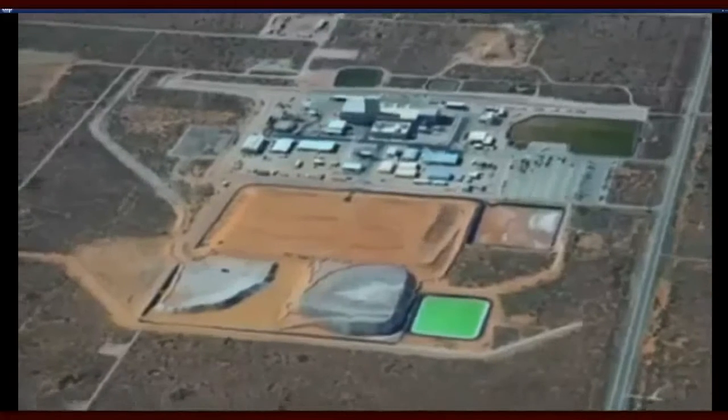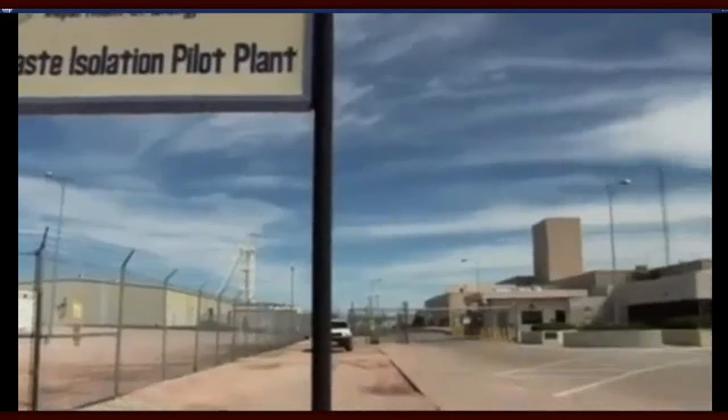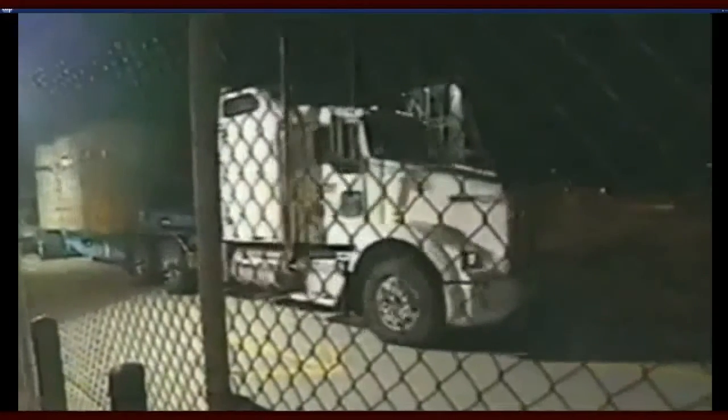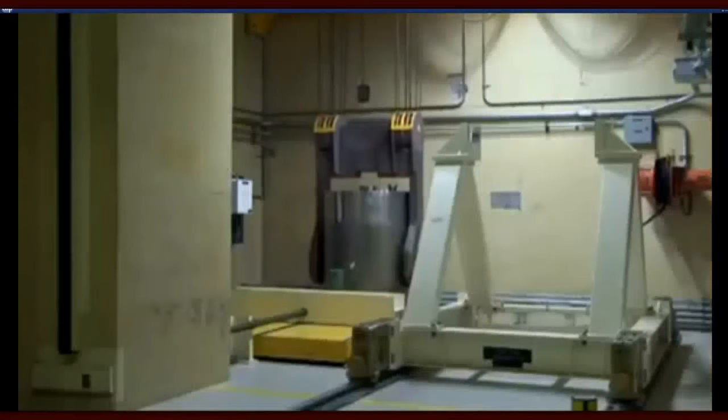Of course, a lot of environmentalists disagree with that, and that's one reason it took so long for WIPP to get going. The federal government picked out the location in 1973, but the first load of waste didn't arrive till 1999. "The place is not a sausage factory, so we do want to know what's in there."